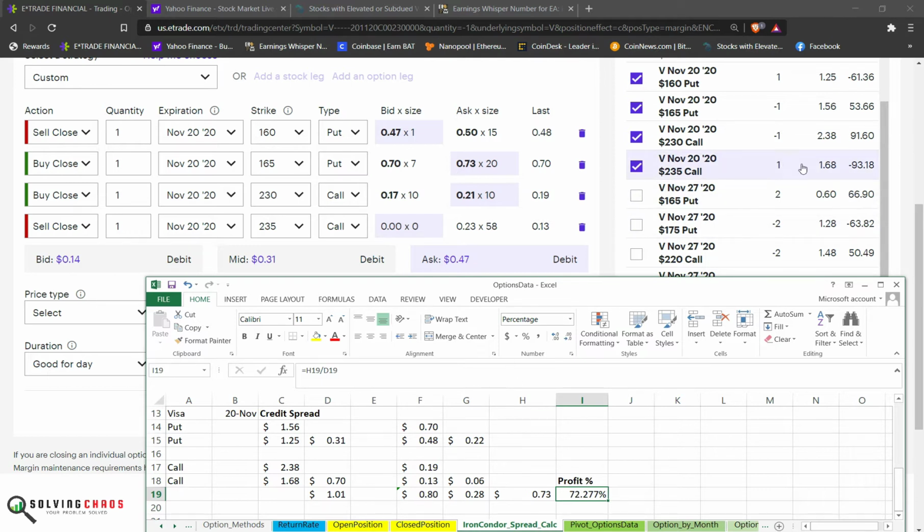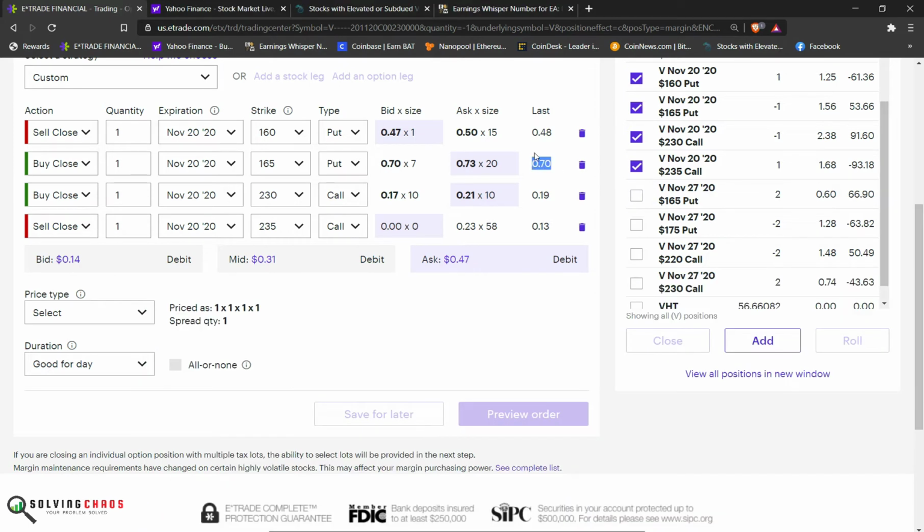So why is this important? Normally, when you sell options, all you need to know is if you sold it for $2.38, you make money if you buy it back for less. But credit spreads are not just the downward movement in the price of the option. It is the difference between the short leg and the insurance leg, right? So this is a 22-cent spread. And then you have to look at what the spread was originally, right? And that's between here and here. And that looks like a 31-cent spread. And over here, it's the same thing.